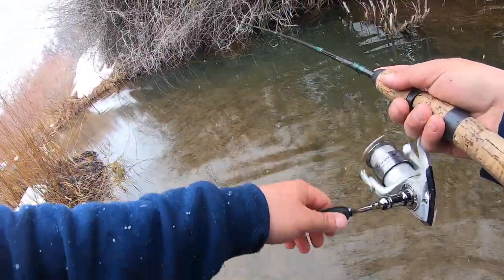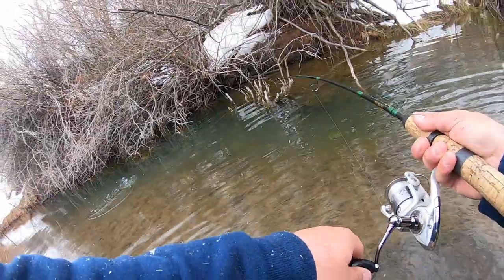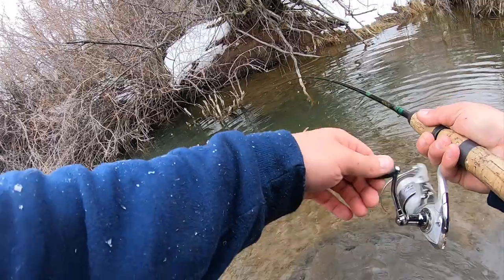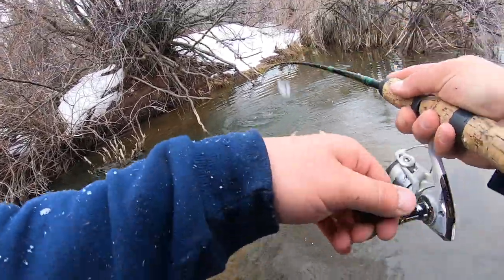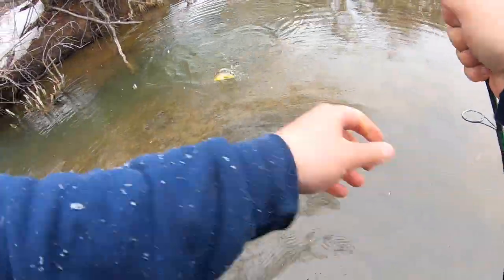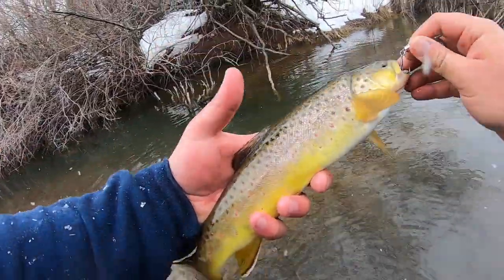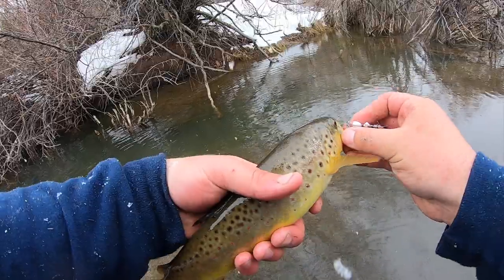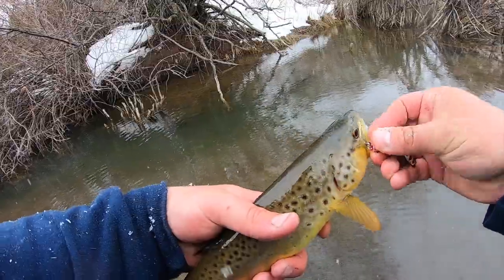Oh, there's a fish, there's a fish. Oh, got him. There he is. Good fish. Wow, they put up a fight in here. Yes. Look at that. There we go. Quality fish. There was at least one more this exact same size behind him. We're going to let this guy go. Already got dinner.